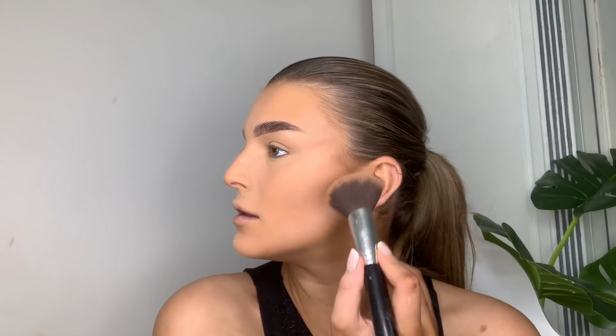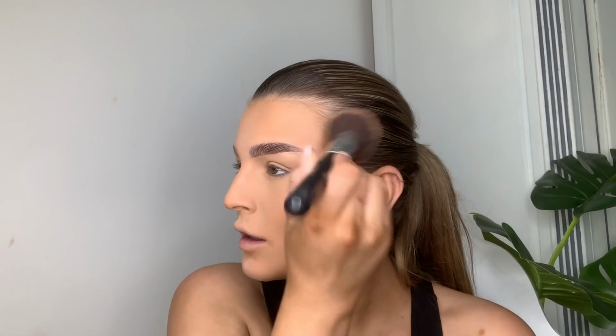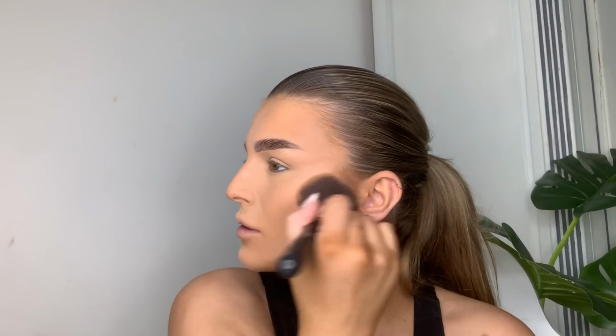I then just get a brush about this size. I have also got a bigger one, but I've started to use one this size. This again is Morphe, but it's old, so I have no idea what one this is. And then I slowly pat on the bronzer. I don't wanna, what's the word, swipe too much, because then it will move the product underneath.